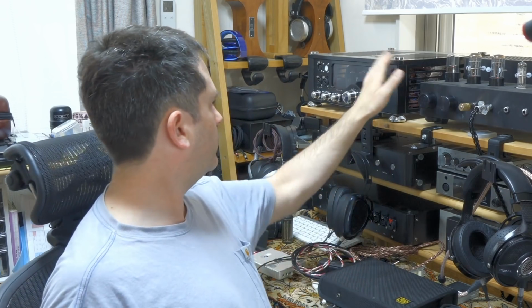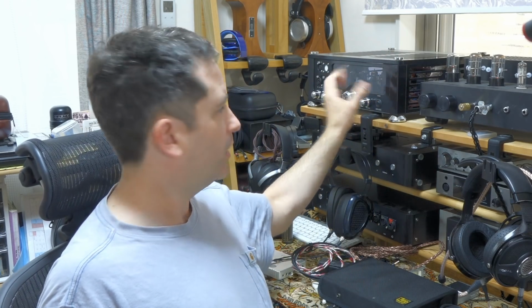What killed it was last year I broke my toe. I was supposed to go to the Tokyo meet and I couldn't go on crutches. You just don't try and go around Tokyo on crutches. It's not a good idea. So the idea was I was going to borrow some Stax gear and compare it, plugging Stax into that. I could review it without doing the Stax gear. I know what I'm going to say.